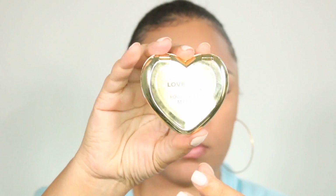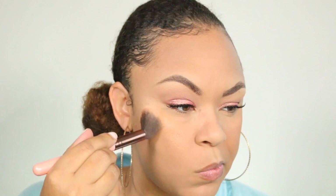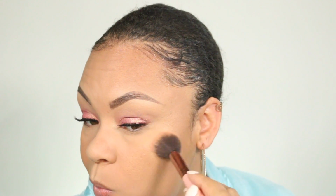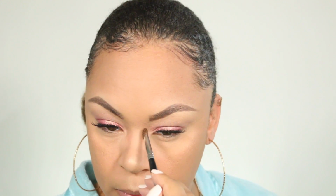Moving on to highlight, I'm going to use this Too Faced Love Light highlighter in the color You Light Up My Life. This is a very pretty golden shade that I decided to use today. So I'm going to put that in the normal places, and I'll put a little bit on the Cupid's bow and the tip of my nose. Using the color Shadow Play from that Shade and Light palette, I'm going to go ahead and contour my nose.